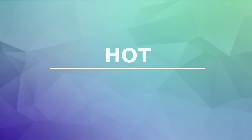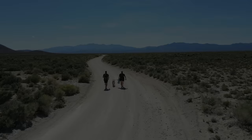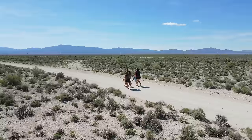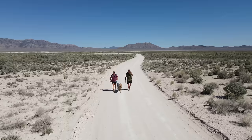We are on our first hike to get the first peek at Hot Creek. Yeah, so the sign says it's only a mile away, so that's a pretty easy walk. And Hot Creek could be Warm Creek. I heard it's a warm water spring, so we'll see how warm it is.